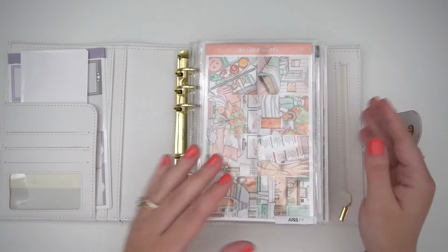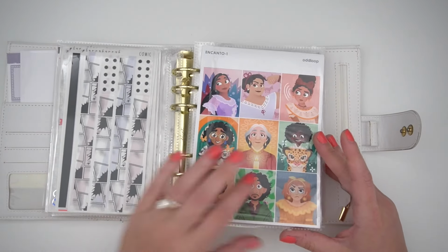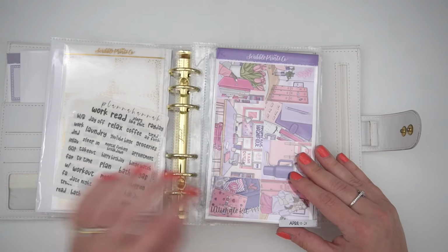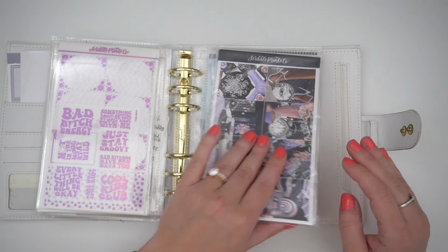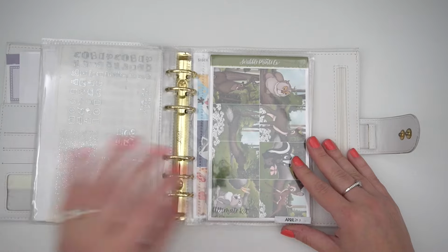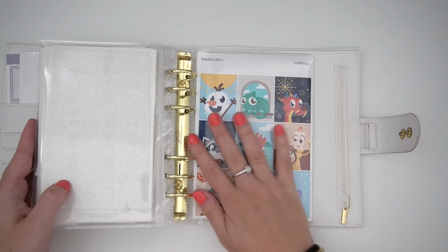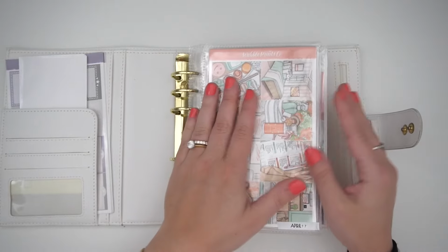So let me go through this again real quick. So we do have Squeaky Clean, Mr. Darcy, Superhero, Encanto from Odd Loop, Dream Plan Do, Birthday Babe, Eras from me, Swifty from Caress Press, Bambi from me, and Odd Loop Sidekicks. So that is everything for this month.